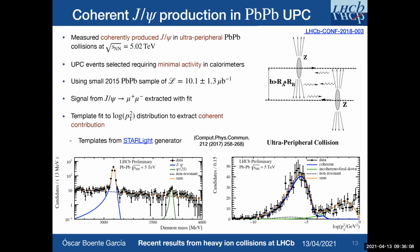Okay, so this is the last result. It's a preliminary result of coherent J-psi production in ultraperipheral collisions of lead-lead nuclei. Here there is no overlap between the nuclei, and we select this kind of events requiring minimal activity in the calorimeters. This uses the small 2015 sample. This will be improved in the future with the larger 2018 sample.